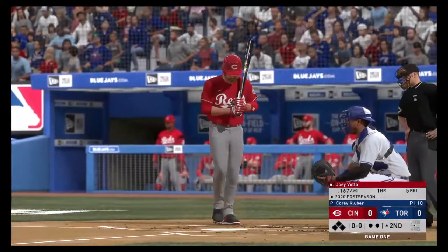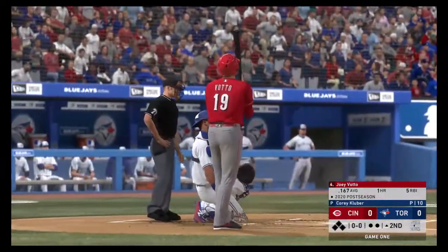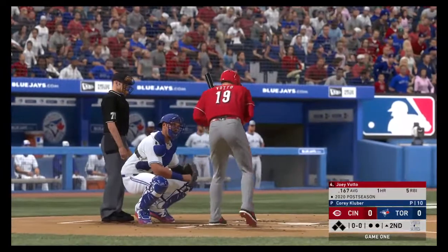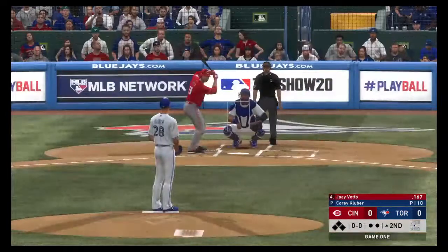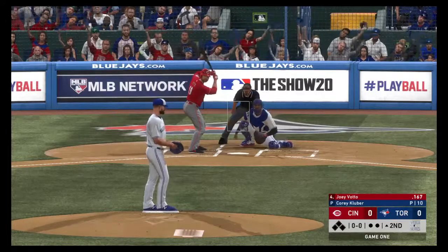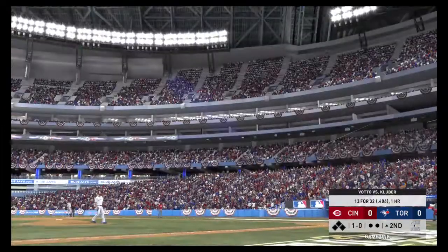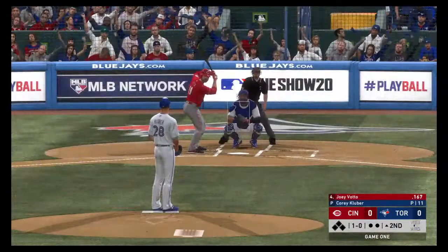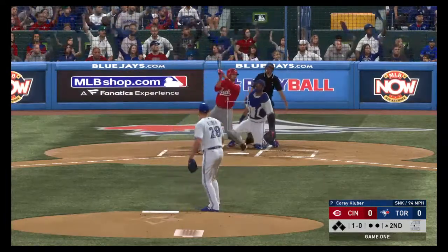In is Joey Votto now. He'll start things out here against Corey Kluber. Joey Votto. First pitch on its way. Here's a sinker to start him out, but he wouldn't bite. It's ball 1. One and 1 to count.